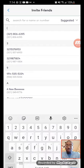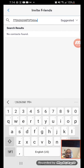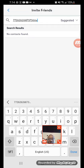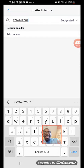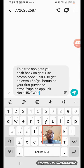Or if you're at a gas station, you don't have the person's number, you get the number, you punch in 7777, and so on. Oops, too many buttons. And then you add their number and you send them an invite. I don't know whose number that is, but that's going to be somebody's.